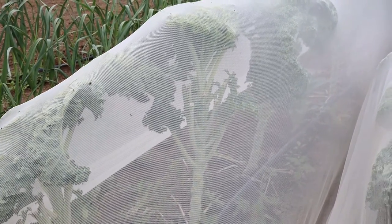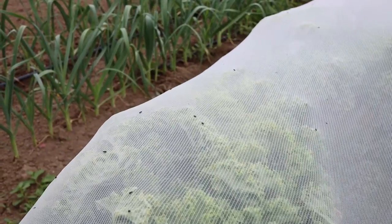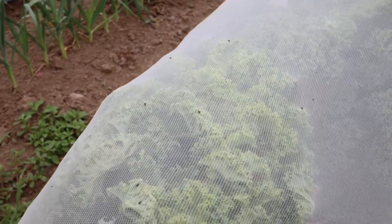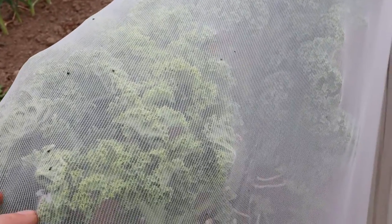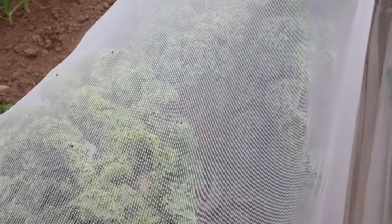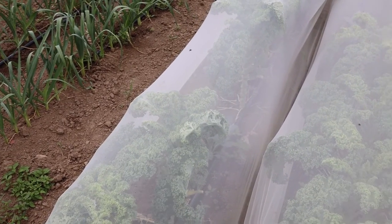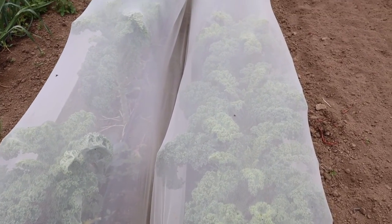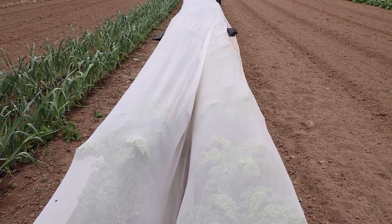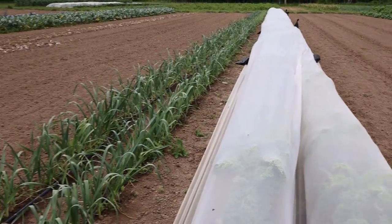Oh, this is also interesting. All of these little black bugs sitting on the top of the plant, and maybe you can see them bounce when I shake this a little bit. Those are flea beetles. And that's maybe the primary thing that this insect netting is protecting these plants from.